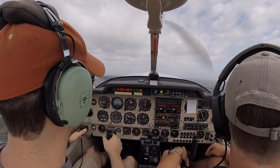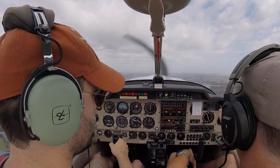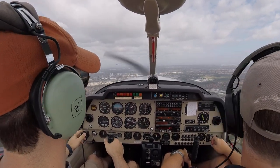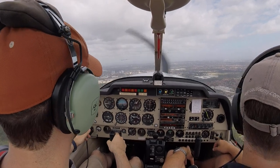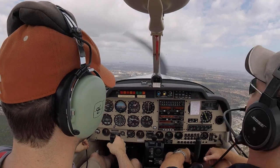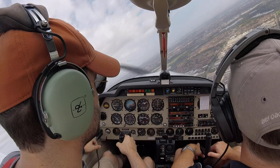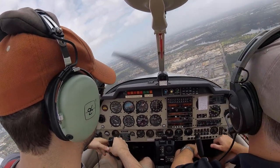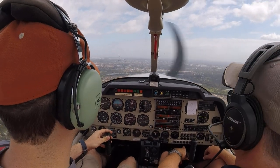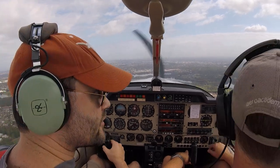Alright. I'm going to do the glide a little bit later than the beam point. Okay. Just lower the nose a little bit. And I'm going to simulate the failure now. So, okay. Nose down, turn 45 degrees, about there, maybe. Good. Roll out, take your time, and trim for 75. Trim for 75. Alright, okay. 75. Now we'll assess.